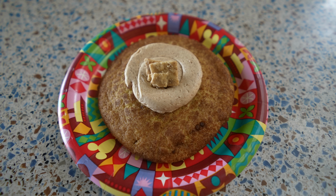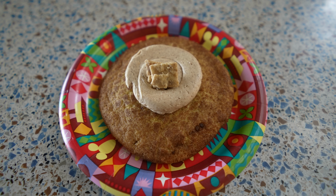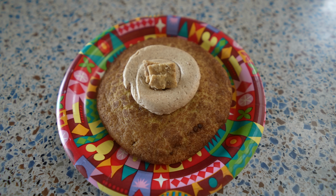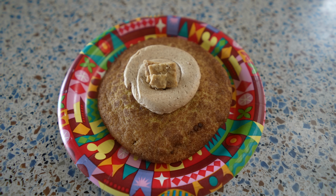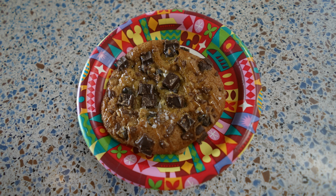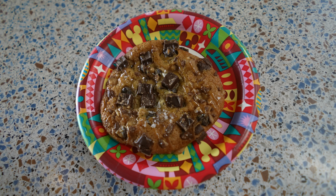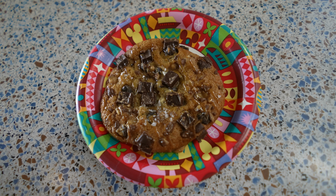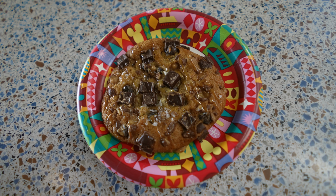There was a churro sugar cookie for $4.49. That was a cinnamon sugar cookie with cinnamon buttercream topped with cinnamon cereal. That's code for Cinnamon Toast Crunch. And then we also got a kitchen sink cookie for $4.29. That was a chocolate chunk cookie with toffee, peanut butter chips. Excuse me, where? Salted caramel and flaky salt.